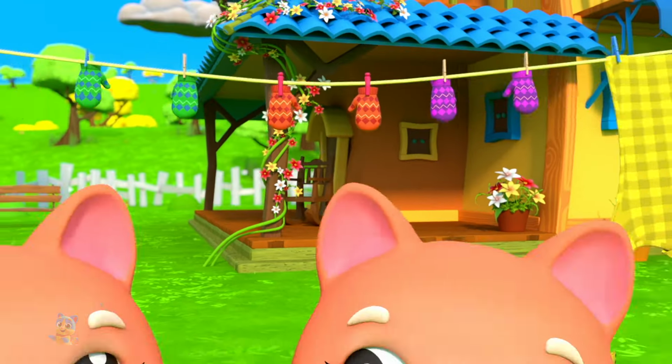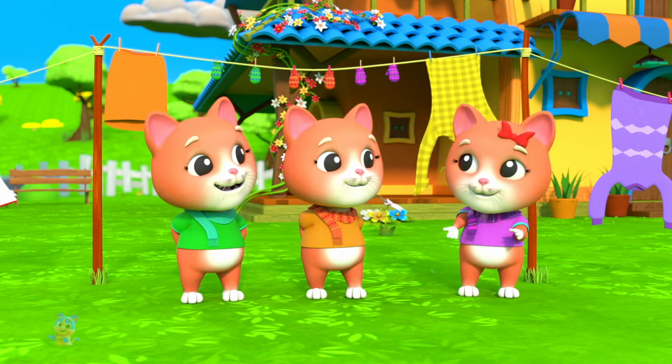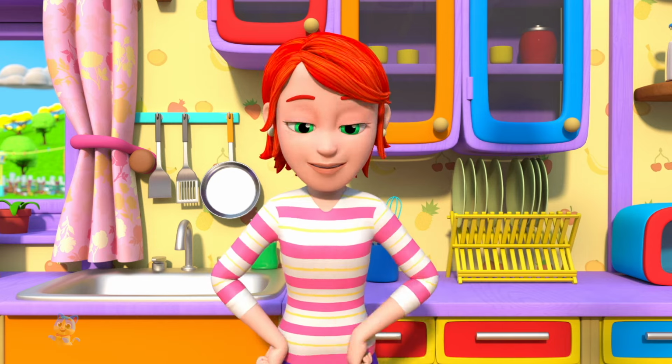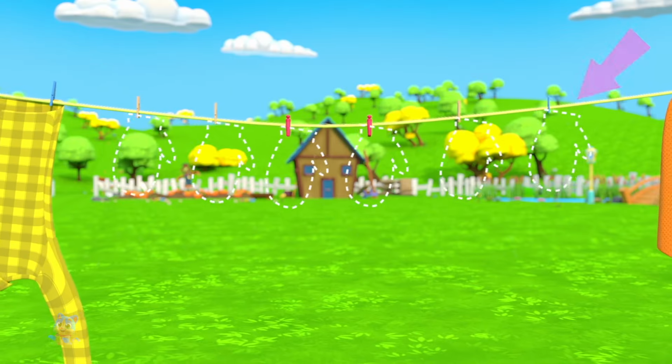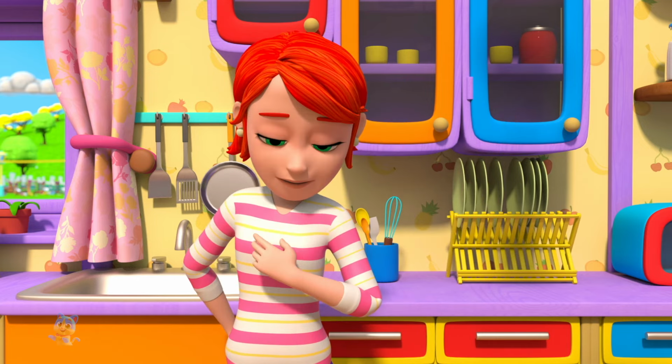Three little kittens, they washed their mittens and hung them out to dry. Oh, mother dear, look here, look here, our mittens we have washed. What? Washed your mittens? You're such good kittens.